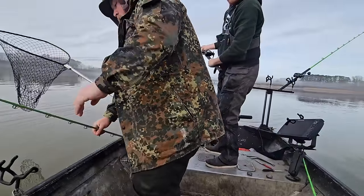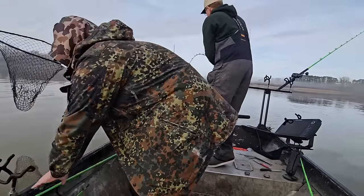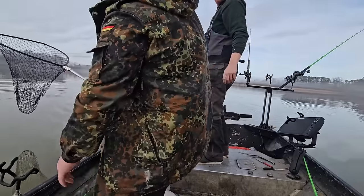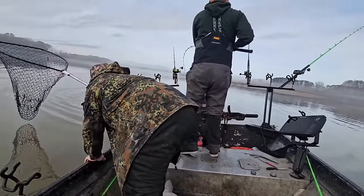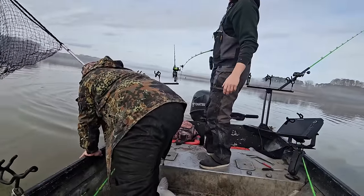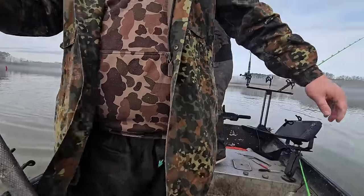There's a pushing 80 pound fish. Go ahead and get this net out of the way. Put that thing up in that front rod holder. We are going to throw out all 10 rods here and just sit here until they stop biting, you guys. Because they are cash money on.